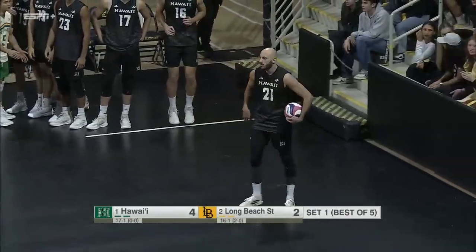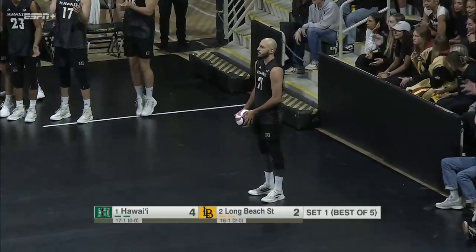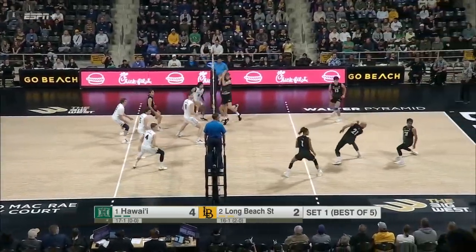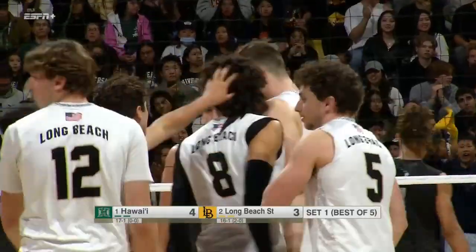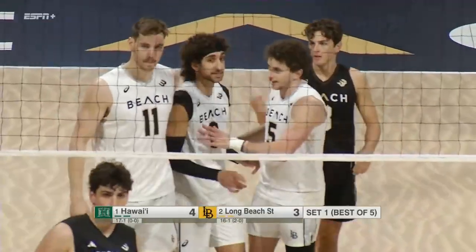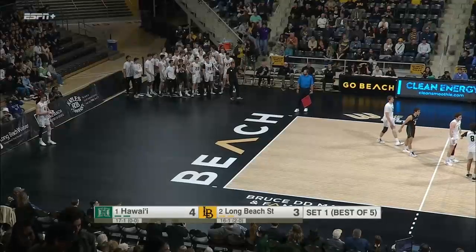Guilherme Voss, you can call him G. Voss, back at the service line for Hawaii. The senior from Brazil with the good serve, and there is Satir Shapanis, the one from Limassol, Cyprus, and the transfer from Ohio State. Oh, beautiful swing there from Shapanis, working the edges, what he does so well from the back row, from the front row.